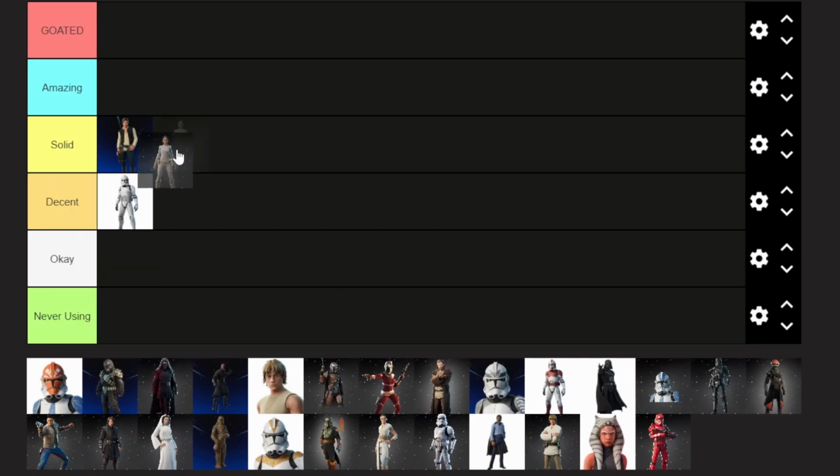We got Padme. Padme Amidala, amazing. I think they did pretty well with the accuracy. I think right here, the 1, 2, and 3, we got Padme, Han Solo, and the Clone Trooper. They were all accurate. I think they did pretty well. Padme goes in the amazing category.